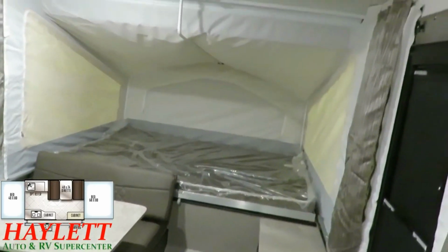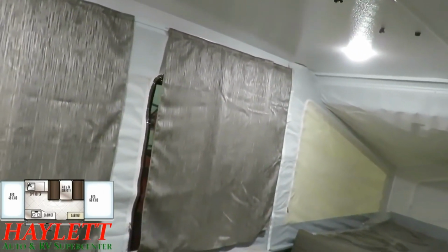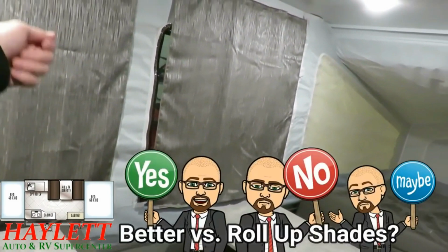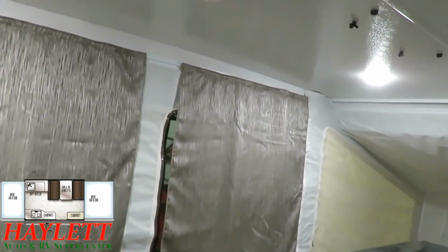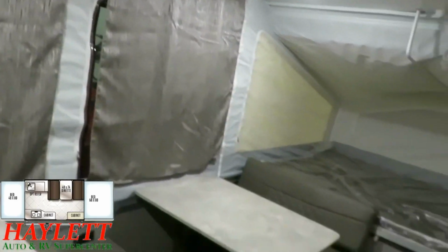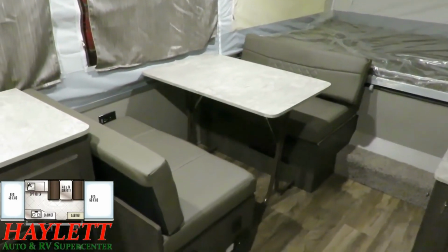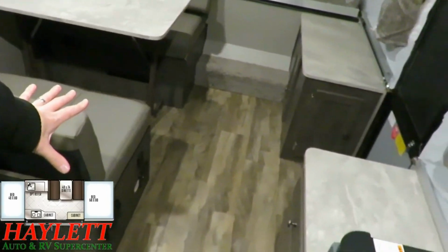Now, all of our window panels and everything can open, and they do sliding windows on the side windows, which is kind of neat. It's a lot easier than the roll-up variety windows. It's like 40% less swearing at the camper. The table here is free floating. We'll actually hit on that more when we go outside of the RV. But something else I want to take a look at is that this is completely carpetless.